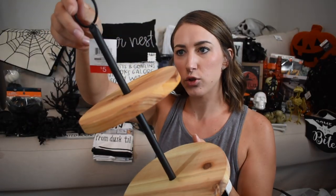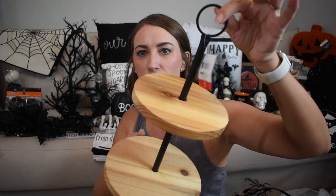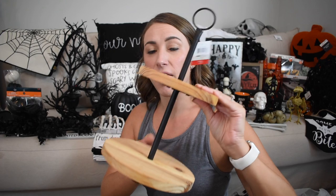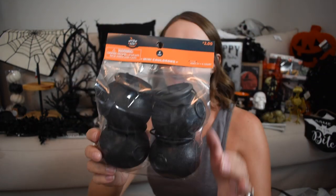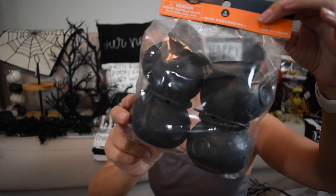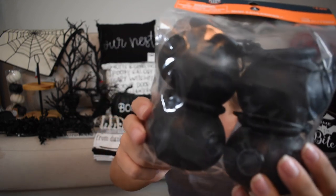I got this tiered tray, this little tiered stand. I'm not sure if I will use it for Halloween or what I'll use it for, but it's not bad for $5, so I got that stand. I got this 4-pack of mini cauldrons. This came from the actual Halloween section, the Hide and Eek, which I guess is the brand at Target. They're just 4 mini plastic cauldrons. I figured I could use these on my tiered tray, or just for Halloween, or for our food, or I don't know what. But I thought those were pretty cute.